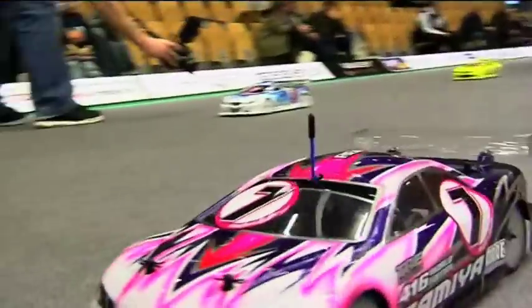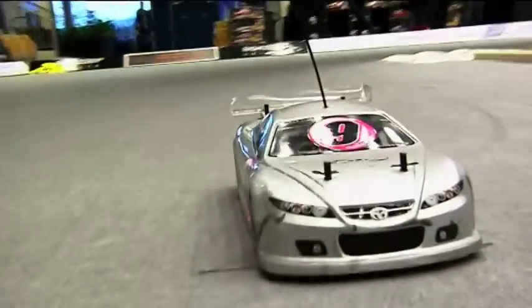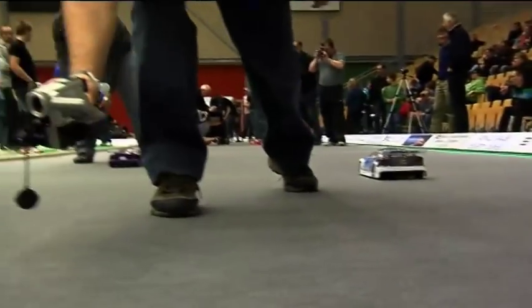Oliver Westholm in the green car. Then it's Carson Madsden. Another Dane is Daniel Horn in 8. Norwegian Bastian Hennig is in 9th. There he is in the silver. And right at the back is Tony Streit, the German.